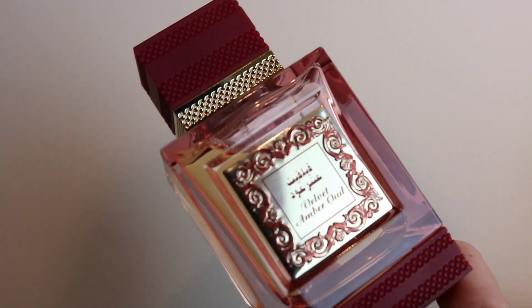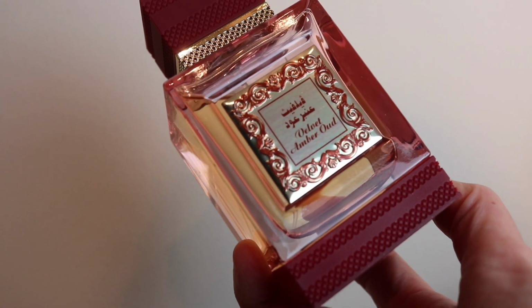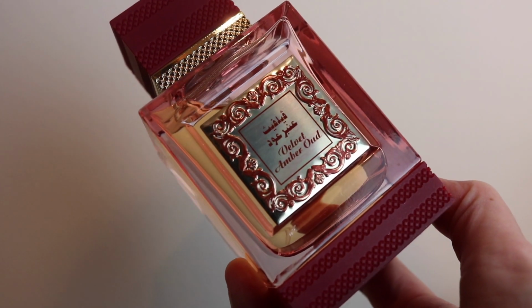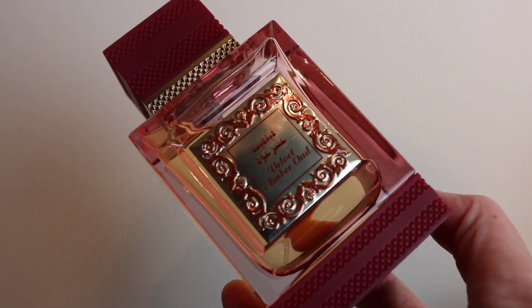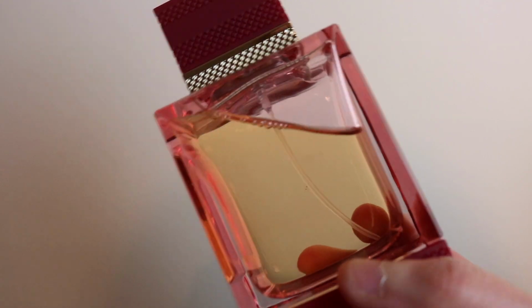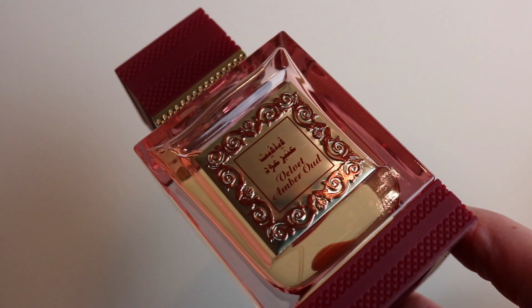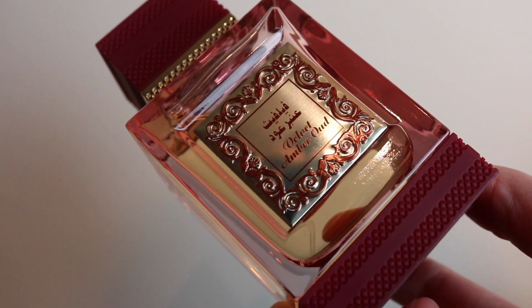And then next I've got this one here. This is Velvet Amber Oud from a house called Rihanna. It's Rihanah or something like that. It's not Rihanna as in the singer. But this is really, really beautiful. It's very potent, and it's very, very unique and distinct. This is not one that I would say is a safe blind buy by any means. It is very, very powerful. I love this so much though. It is so Middle Eastern smelling. It's like a Middle Eastern style clean fragrance.